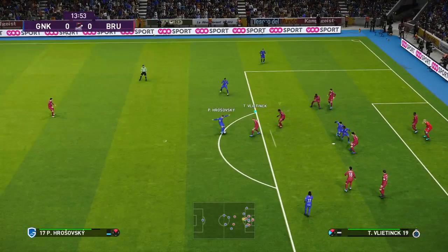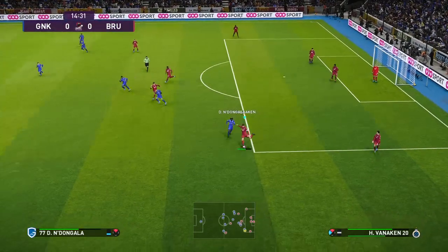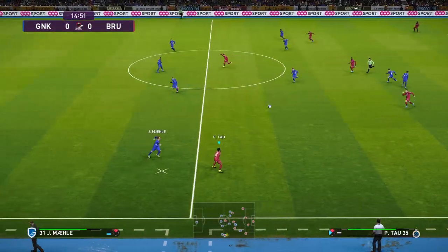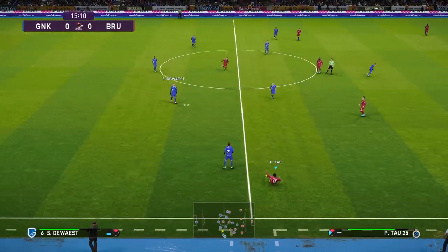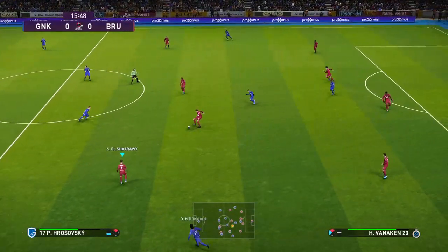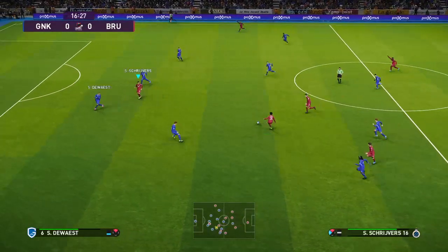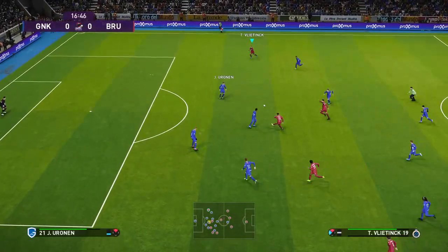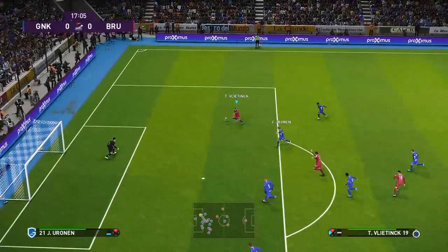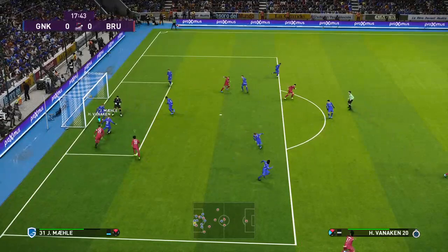Turns and goes back. One! And it's played forward. Defenders on the back foot. Al-Sharawi. Plays a clever pass. It's a great, real chance! And the ball's come out!